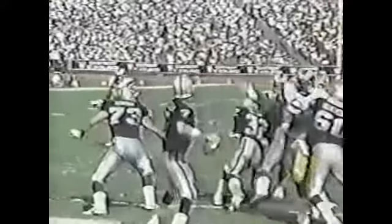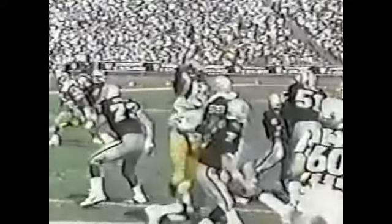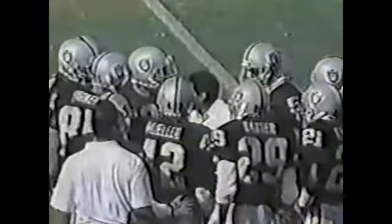Good coverage by the Rams secondary. Good pressure by the Rams front line, but watch as Beuerlein steps up into this pocket. Kevin Green will be from the right side. He'll stick his right foot out right there and knock Beuerlein down for the safety. It is now 12-10, and when we come back, the Rams will get the ball. Safety, Kevin Green trapping Beuerlein in the end zone. The Rams lead at 12-10.